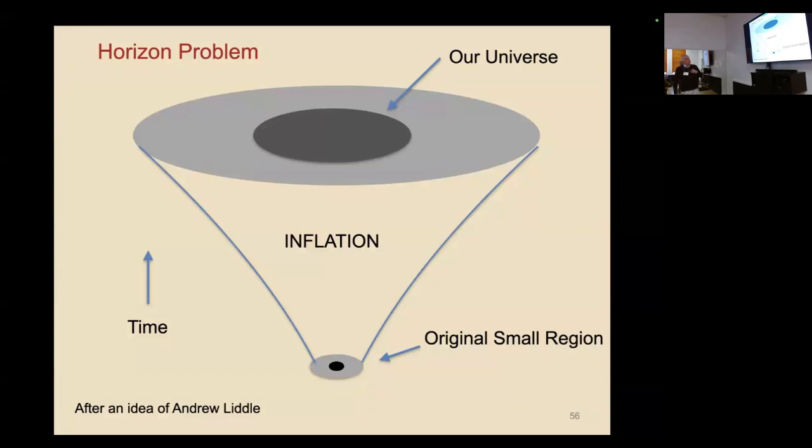So now the horizon problem is a little trickier to understand. But what Guth proposed was that originally, at 10 to the minus 36 seconds, the universe was in a very small region, which could be in thermal equilibrium. That's everything would be in contact with everything else in this tiny region. And then there was this rapid expansion into a much larger region, probably larger than our universe, certainly. And then we're in this situation where the expansion is slower and the parts no longer have contact with each other. That was the way to get out of the horizon problem.